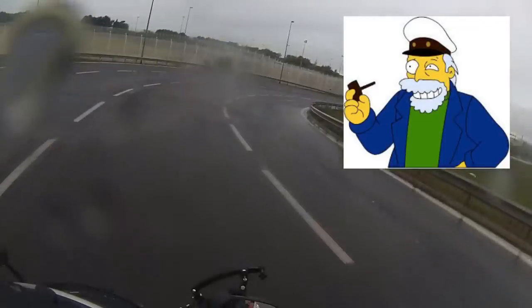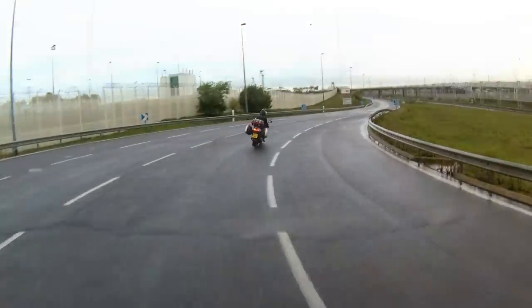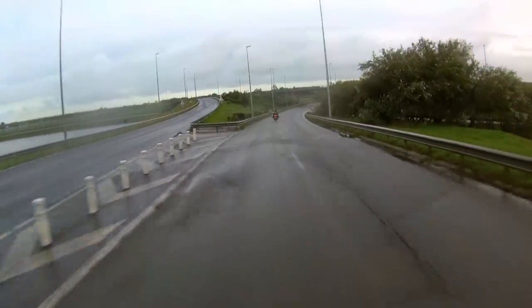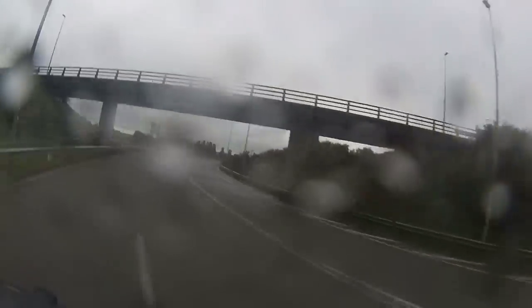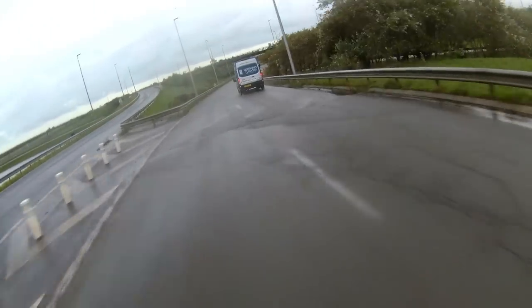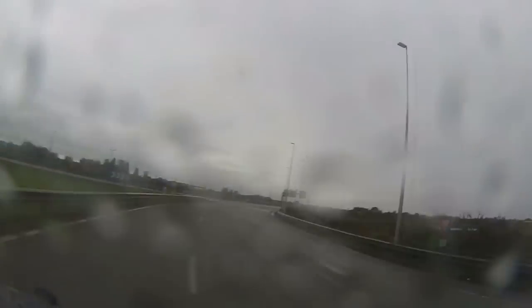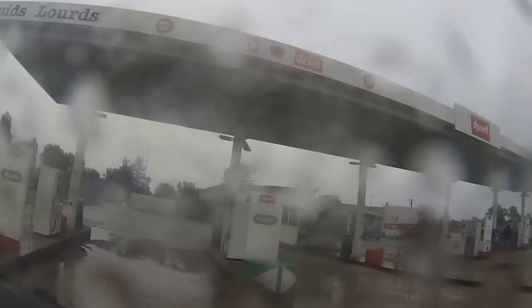My sat nav is sending me off in all sorts of bloody directions here. So it begins. Okay, ow. Felt like I got shot up my ass. Yeah, a bit bumpy, wasn't it? Remember to look to your left. Oop. Get a bit wet, mate.